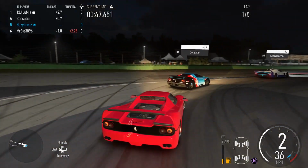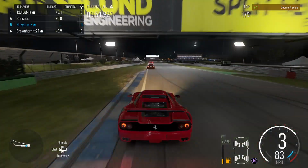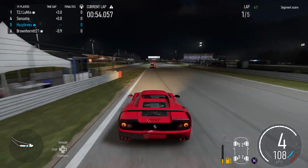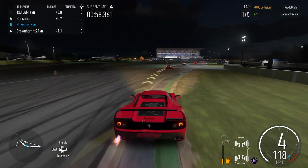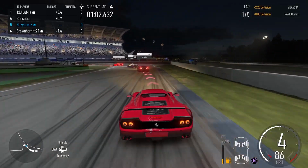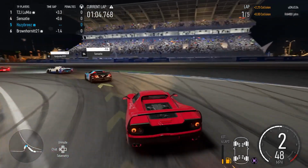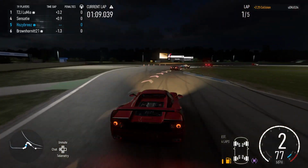Behind the Bugatti in 4th here. Who is in 4th, rather? I'm in 5th. Taking a lot of curb there. Sausage curb. Trying to pull away from 6th here. I've used this F50 a lot, but I'm a little nervous with the car still. It's a bit of a handful.